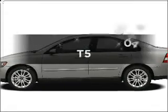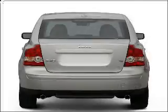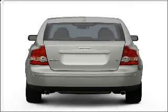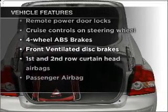Check out this 2005 Volvo S40. If you're looking for a first-rate auto, this one could be yours today. With a reliable engine connected to a smooth shifting transmission, premium wheels lend a distinctive appearance. The anti-lock braking system will keep you safe on the road. And with these notable features, you won't want to miss out on the opportunity to own this amazing ride.